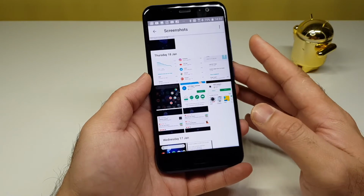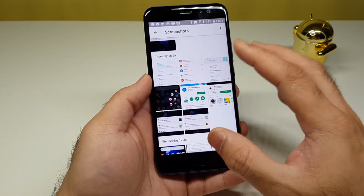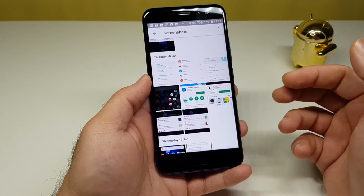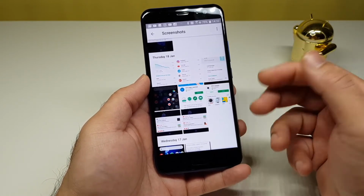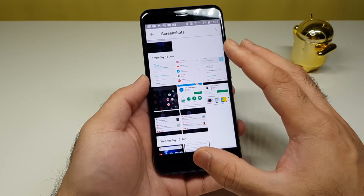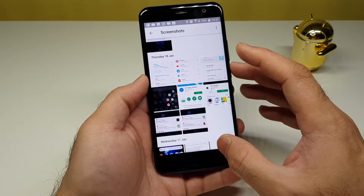And lots of you watching right now are obviously interested to see how good is the battery life after the Android Oreo update. I've looked at some YouTube videos. Some people are saying it's good, some people are saying it's bad, but obviously these opinions are mine and you may differ. But from what I can see so far, there is a massive improvement in battery on the U11 ever since the Oreo update.